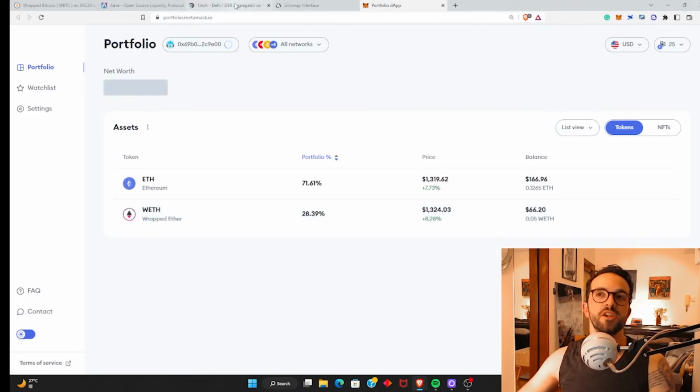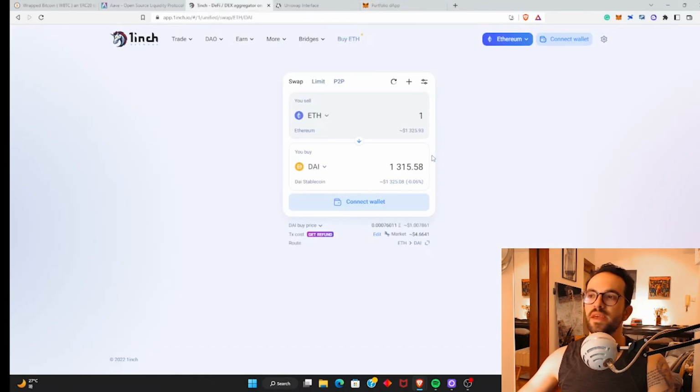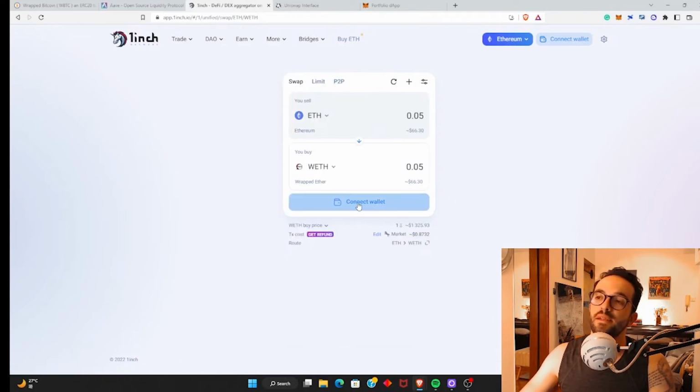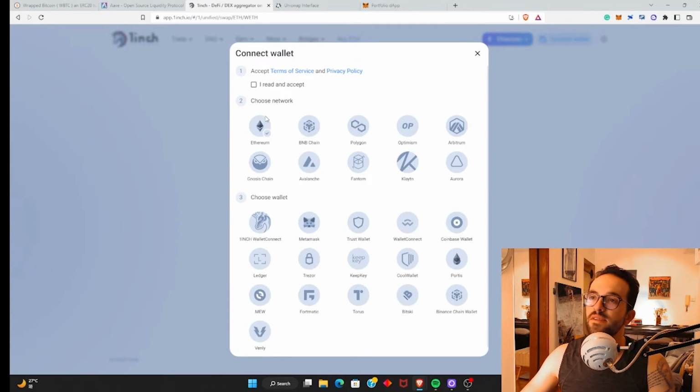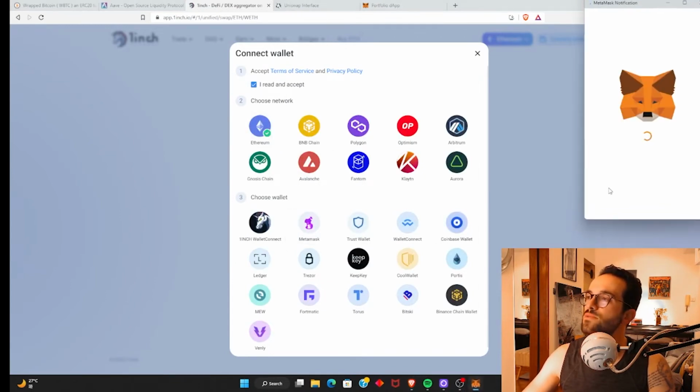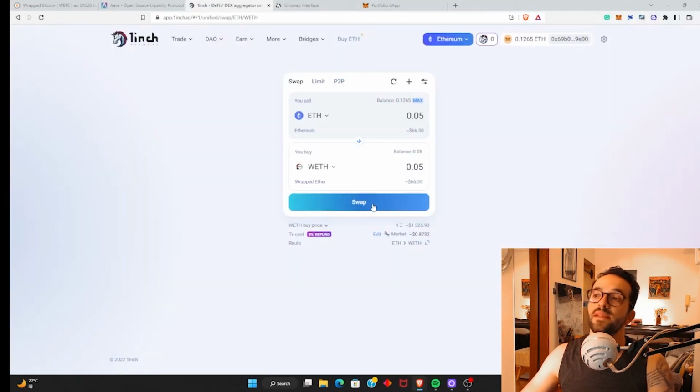Now let me show you the second alternative. You can come to 1inch. 1inch is a DEX aggregator, so it gets the prices of different DEXs. And I could come here also, 0.05, select WETH, and connect wallets. Select my MetaMask wallet, network, MetaMask wallet, yes.